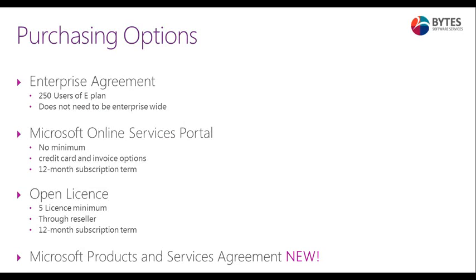There is also an open license option now, so with a minimum of 5 licenses you can purchase on an annual basis through open license. So this is designed for kind of small organizations.